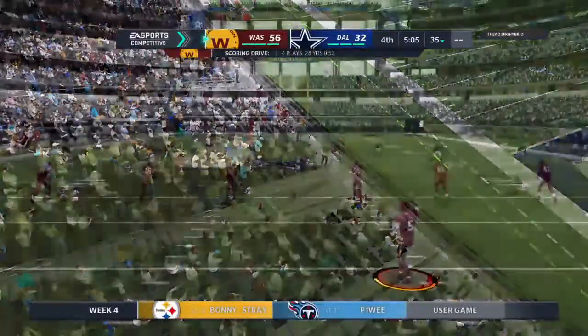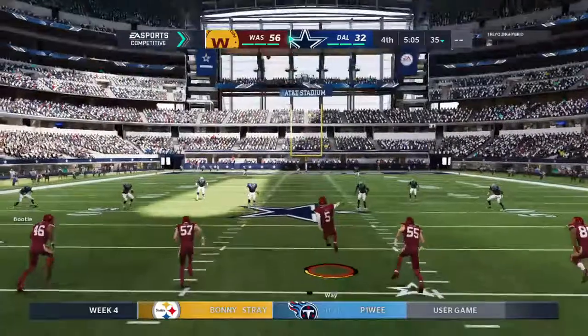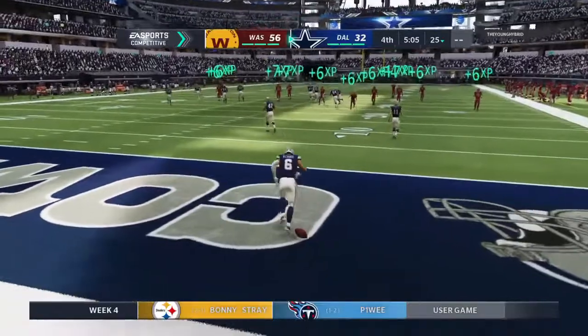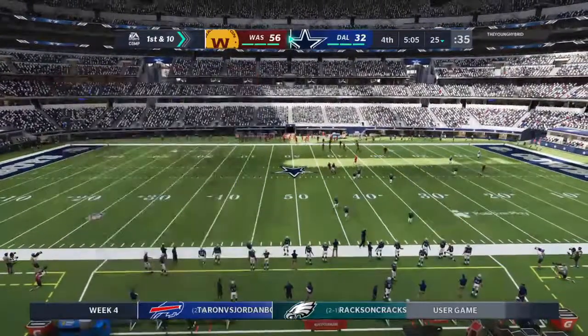Point after, right down the middle. And the lead is now 24. Set now to kick this one away, and off it goes. Taken about 7 yards deep, and it'll come out to the 25 as he will not attempt to return. 25-yard line.